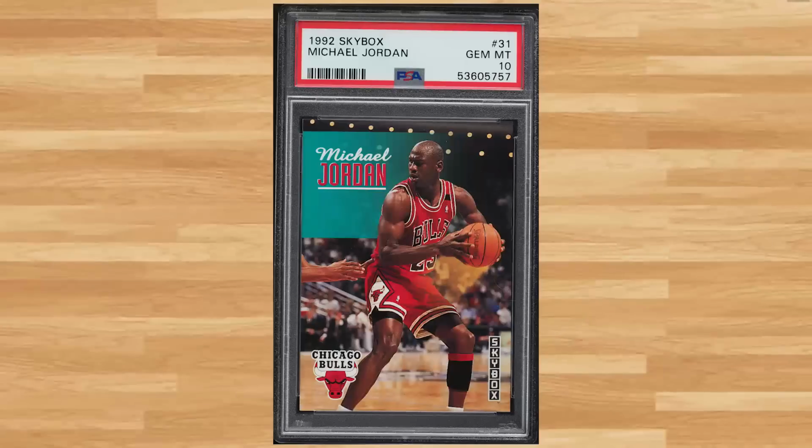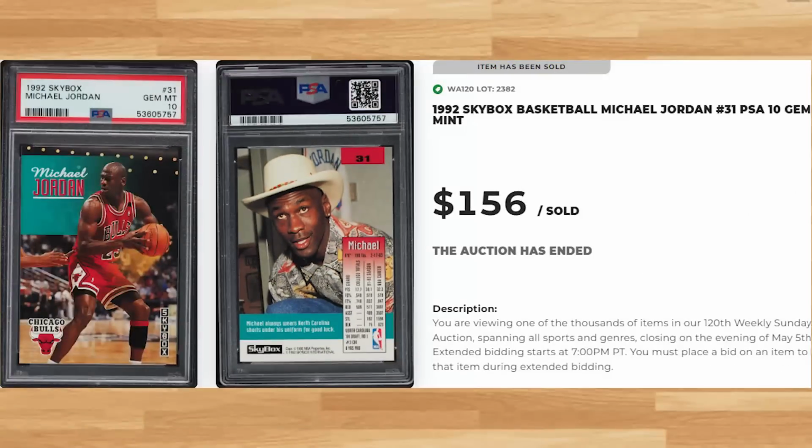Up next at number 42 is this 1992 Skybox Michael Jordan, card number 31. This was a PSA 10 and it sold for $156.